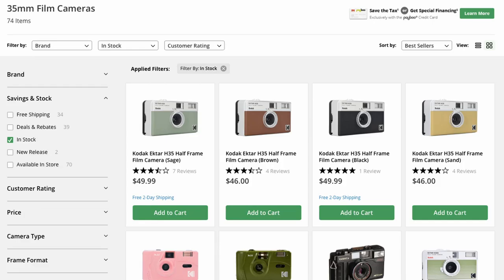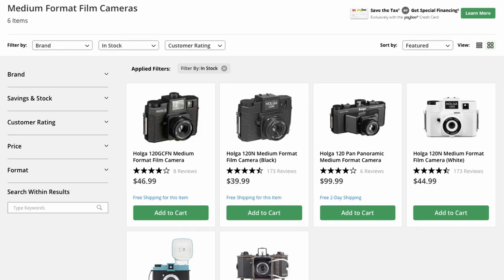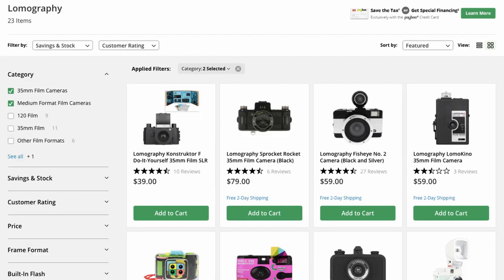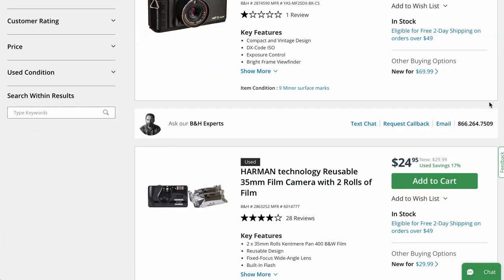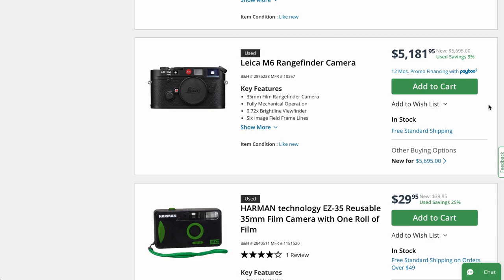For new cameras, there's not much actually happening in the film world, so you're going to be looking at a number of different styles of basically reusable disposables, as well as things like the Holga 120 camera and Lomography's line of experimental cameras. These are not bad places to start if you're looking for an easy entry point. I have both the Lomography Diana Mini as well as a Target brand reusable disposable, and I enjoy them both a lot for what they are and how easy they are to use. But if you're looking for a higher end option, B&H does have a used film camera section on their website.